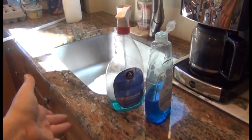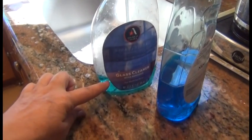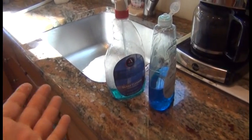And there's no proportion. I just, you know, pour Dawn and pour some white vinegar. Maybe I put that much Dawn in it and then about that much vinegar. So I don't have actual measures. I just mix them together, and that's just about it.